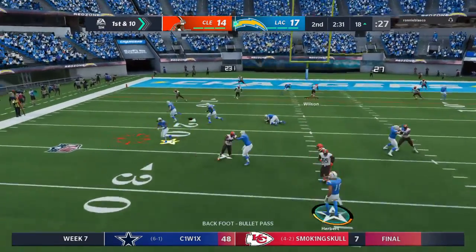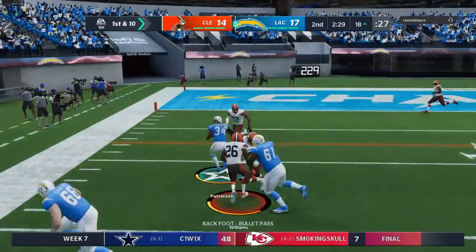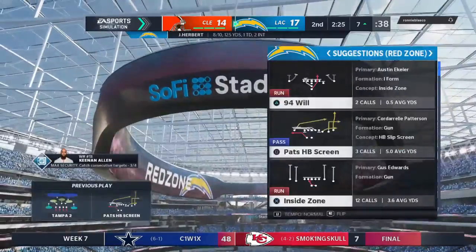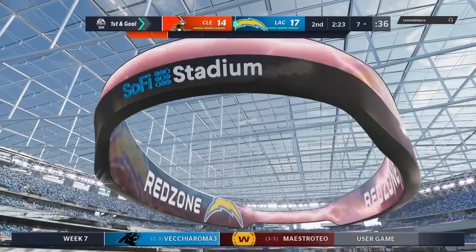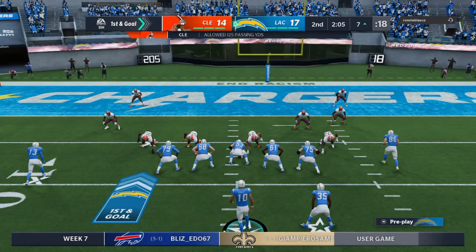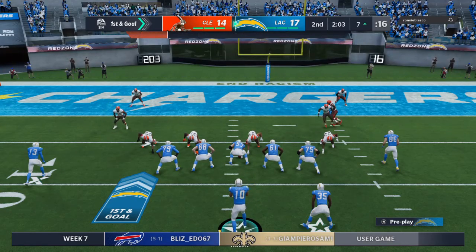Herbert on 1st down now. Oh, it's a screen pass. That's complete. And brought down, but not before they get it inside the 10 to the 7. It'll be a gain of 10 to start the drive out, and by a few inches, that'll be a 1st down at the 7-yard line.